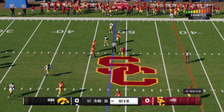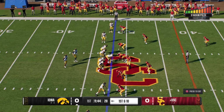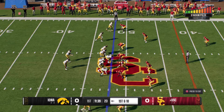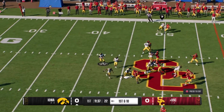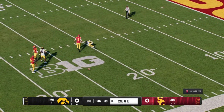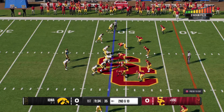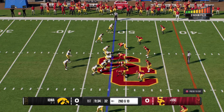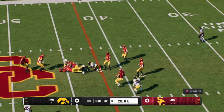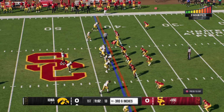The Hawkeyes are in the hurry-up. They'll throw it on first down. Gonna take a shot. And it's knocked away downfield. The DB getting a hand in there. This crowd bringing the energy and noise early. He'll try it again on 2nd and 10. And he's almost to that first down marker there, saying he's a little bit short.